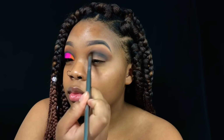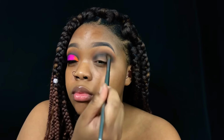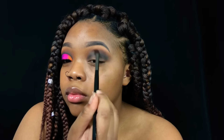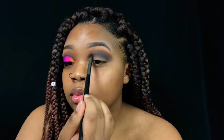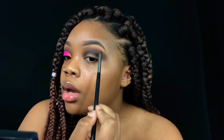I'm gonna add some more black. It's weird because in person it looks really bold, but then on camera it just looks gray. So basically I just ran through all those colors again to try to get it more pigmented.